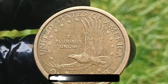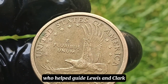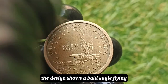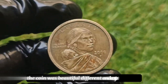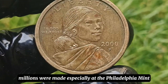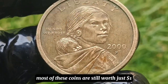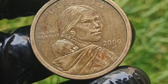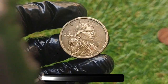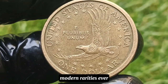On the front, the design shows Sacagawea, the Native American woman who helped guide Lewis and Clark, carrying her baby. On the back, the design shows a bald eagle flying. The coin was beautiful, different, and easy to spot. Millions were made, especially at the Philadelphia Mint, marked with the letter P. Most of these coins are still worth just $1. But a small number came out with mistakes that no one expected. These mistakes, called mint errors, turn some coins into the most famous modern rarities ever.